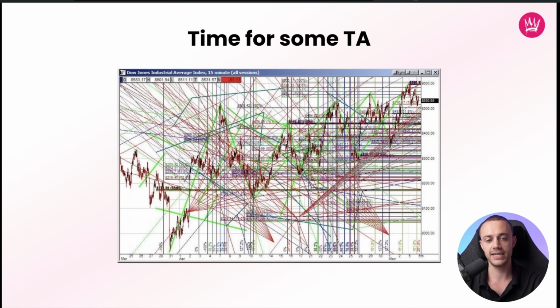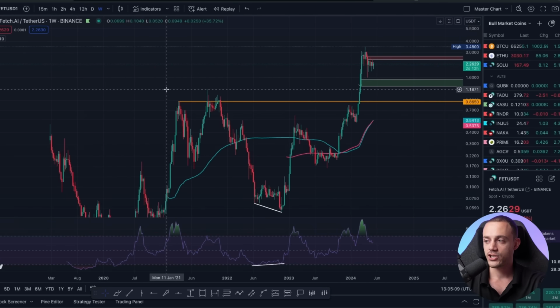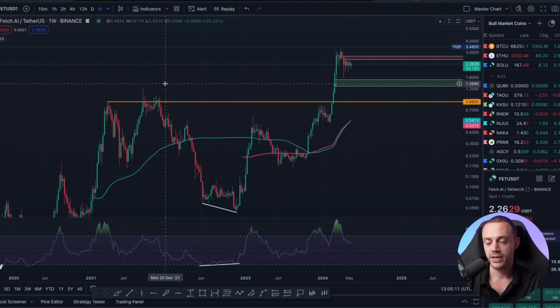So it's time for some TA right now. Let's go over an example of identifying a solid entry on the charts. So here we have an example with Fetch.ai, one of the biggest AI coins in the crypto market.